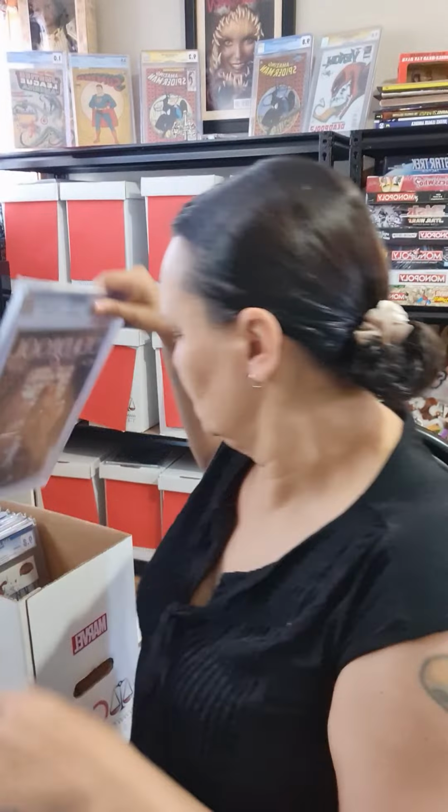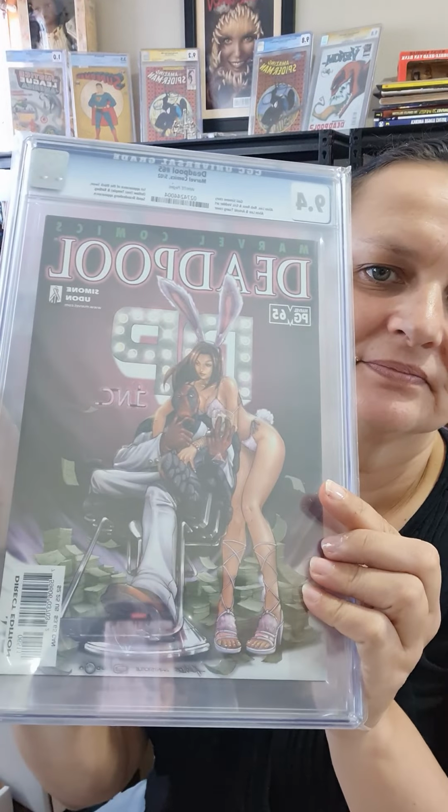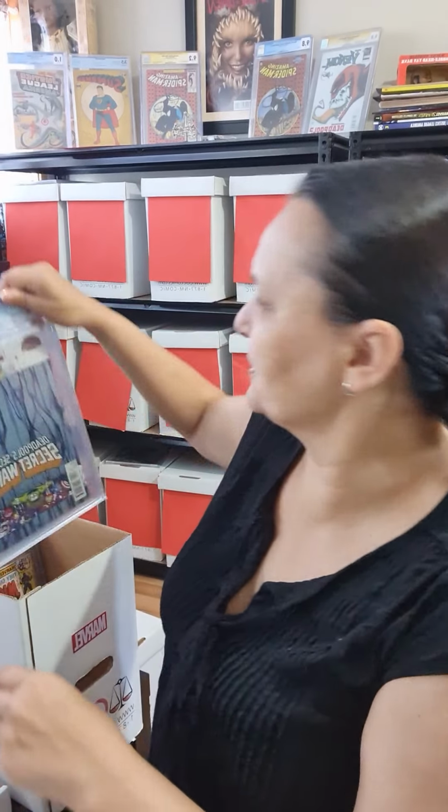Contest of Champions number one. Deadpool 65. First appearance of Black Swan, Outlaw, and Ratbag. Hmm. That's a cute cover. Deadpool Secret Wars number one. Secret Wars 4 cover homage.